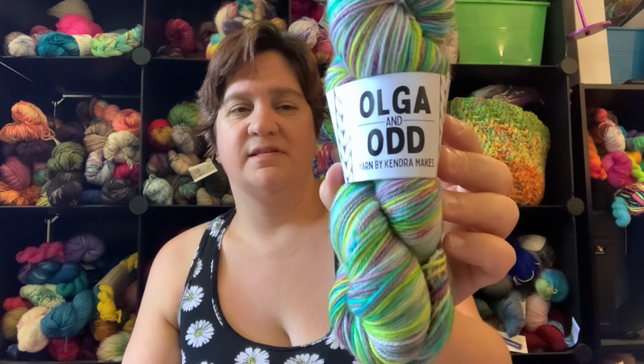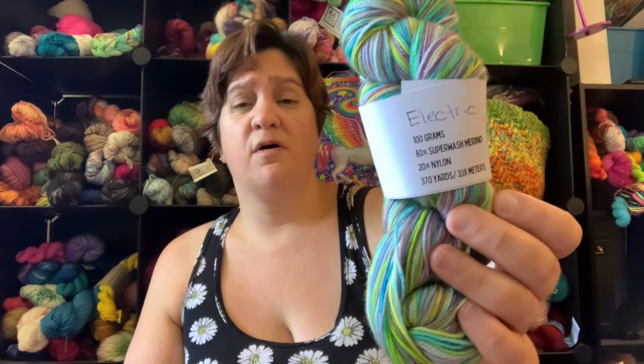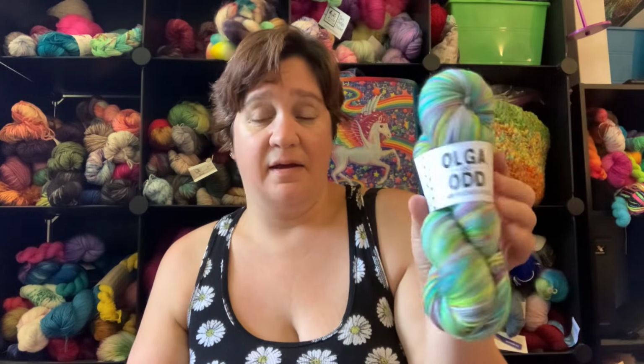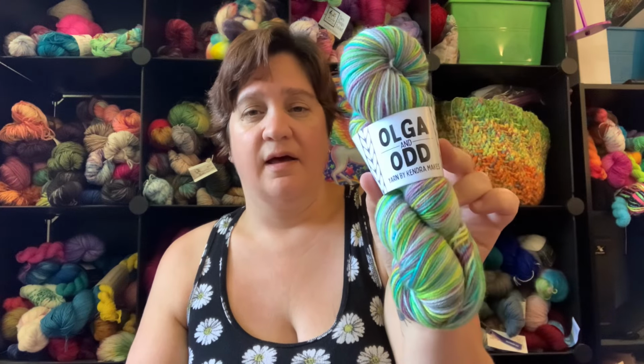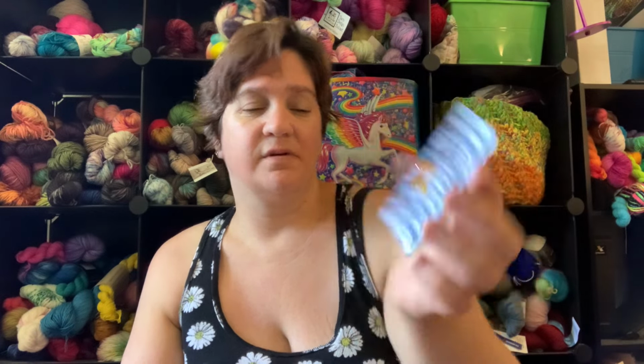And then the other colorway I got is this one. It's called Electric. And these are all hand dyed in a pan or pot in her kitchen. She's really cool. Like I said, I'll make sure she's linked below. I'll probably have her shop and her YouTube linked, because both are worth checking out. And I didn't order it, but look what she sent me too. This little cute giraffe stitch marker. I love it. So cute.